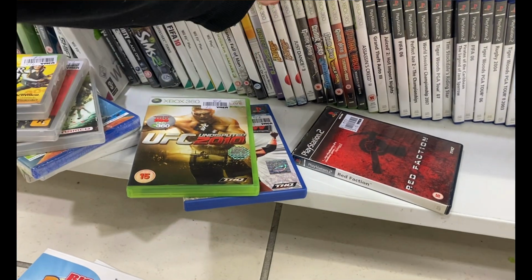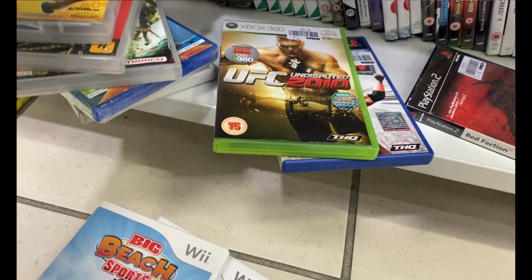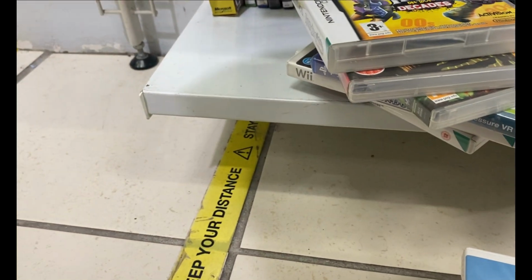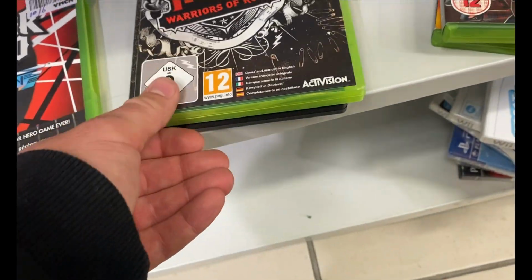And they had £6-7 on that Red Dead. A PS3 version of Red Dead in CEX sells for £5, so not worth picking up. I still carried on flicking through, maybe hoping that they might have slept on one or missed one. Check these Guitar Heroes out. This Van Halen one, they had £6 on it. It's worth about a tenner.